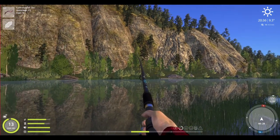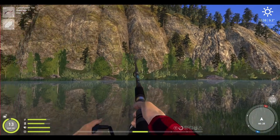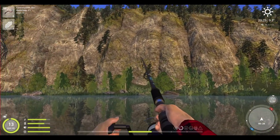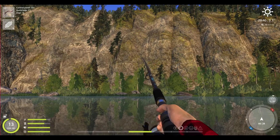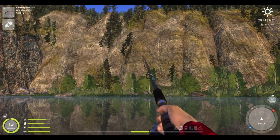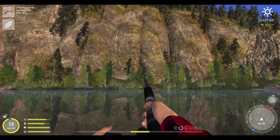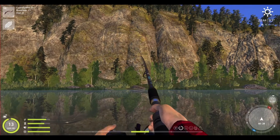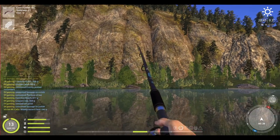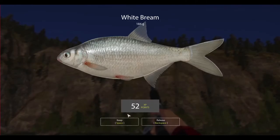Only worm. All right, perfect. We can change this over. Got a rambunctious one. He's running. Can't run from the Sereno FD120. What we got there? It's just another common roach. Oh, white bream.